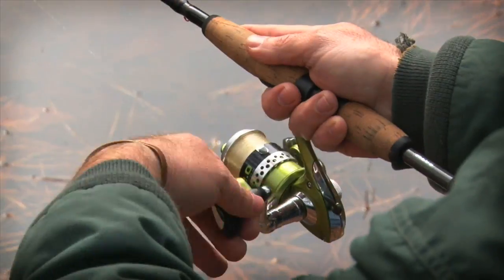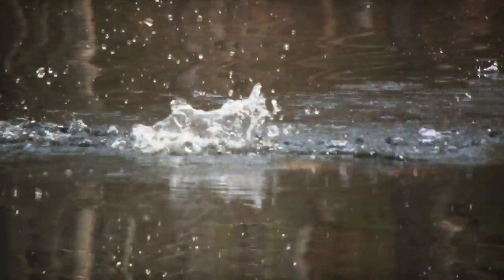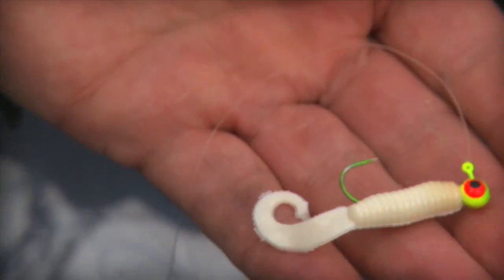At Southeastern Pond Management, we stock trout in your pond, really to heat the fishing up in the wintertime when your bass and bluegill slow down a good bit and you just really can't get a bite. These trout are so aggressive. They pretty much hit anything from inline spinners to curly-tailed jigs.